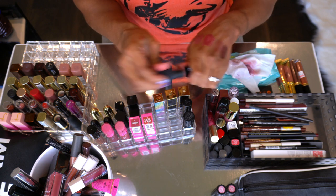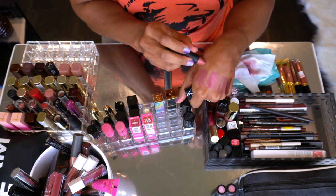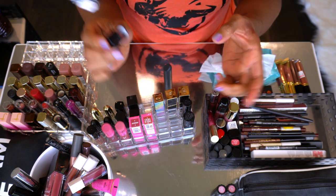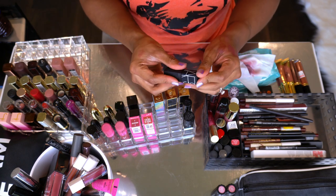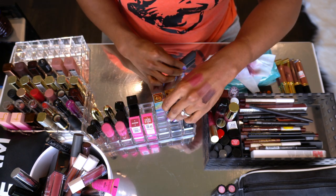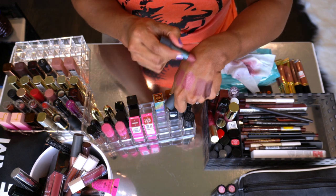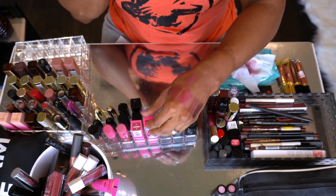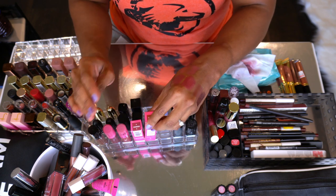Not getting rid of NARS Dolce Vita. This is one of my all-time favorite lip colors. And I have a few of them. This is just my favorite, like, throw on and go. This is Bite Beauty Pepper, also another favorite throw on and go. As y'all can see, I kind of have a theme. I'm not throwing these away. I know Jeffree Star is on people's shit list, but I like these colors.